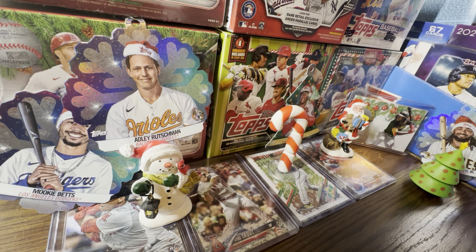We're going to talk all about it, so stay tuned, because after you hear this news, you might think twice about buying this box as a whole. Now, not singles necessarily, but as a whole, boxes. So let's get into it.